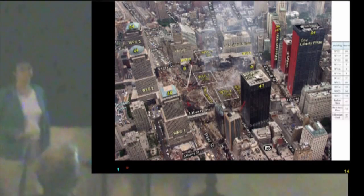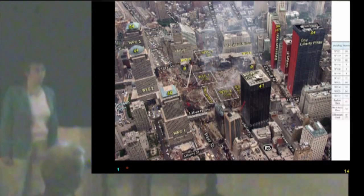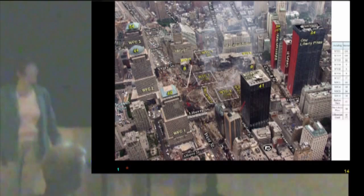People have heard about Building 7 being announced prematurely collapsing. The folks there that day didn't know what was going on. There was also an announcement that an airplane hit the Empire State Building. Folks were just disoriented. There's plenty of things that happen.